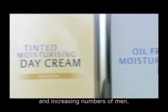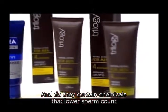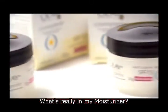Moisturisers. Most women use them and increasing numbers of men. But do we actually need them? Can they really cause skin cancer? And do they contain chemicals that lower sperm count and shrink penises? What's really in my moisturiser?